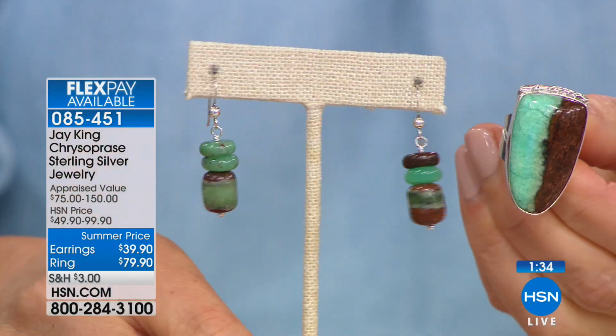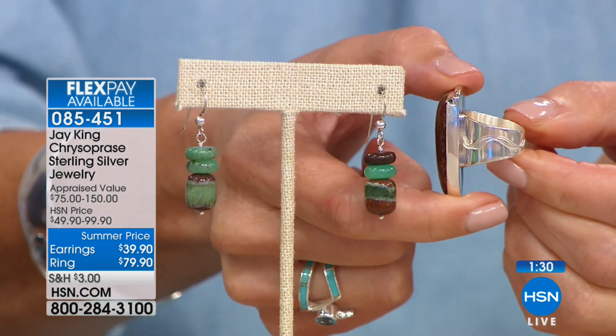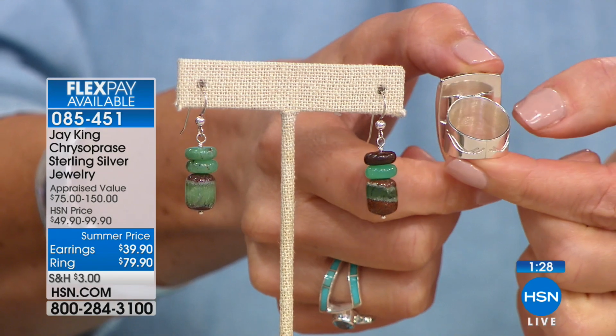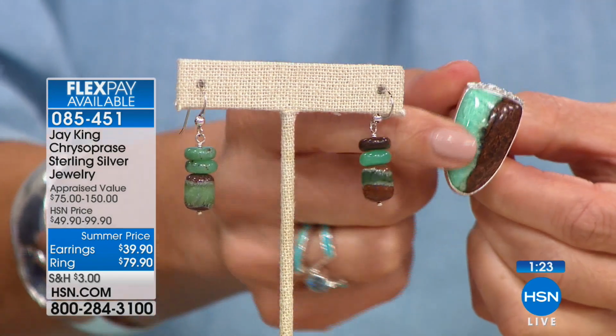They're all going to be uniquely different. This is a cool look right here, but every one of them will be individually a one-of-a-kind piece. There will be no two of these that are completely identical. And that's what's so cool about the material.